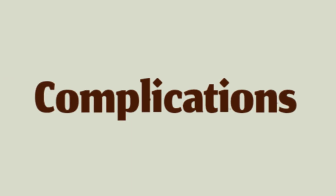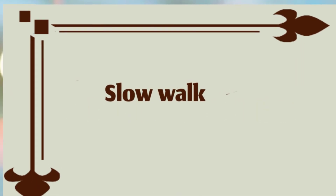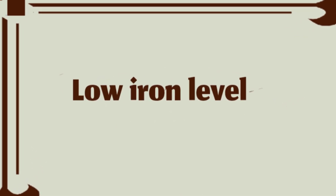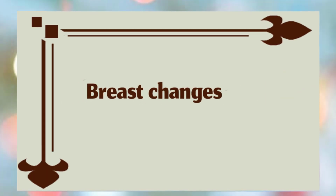Some ladies develop varicose veins due to weight gain, so it's common in this month. Your hemoglobin level could continue dropping since the second trimester. Keep them under check and consume iron-rich foods. Also ensure the intake of vitamin C for better absorption.